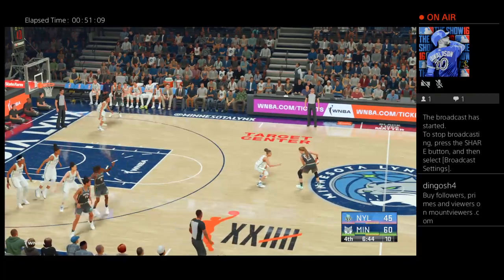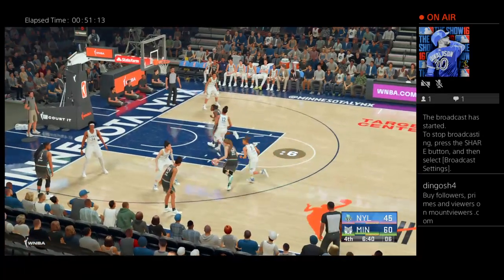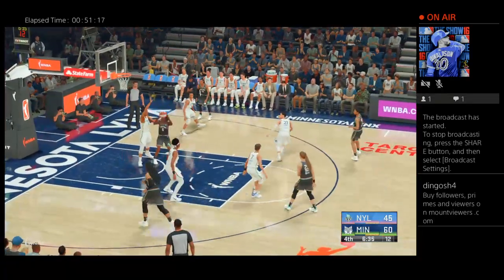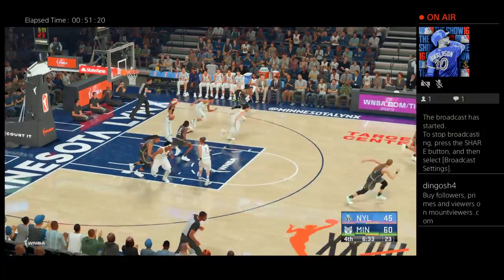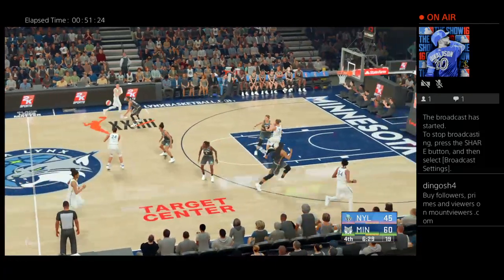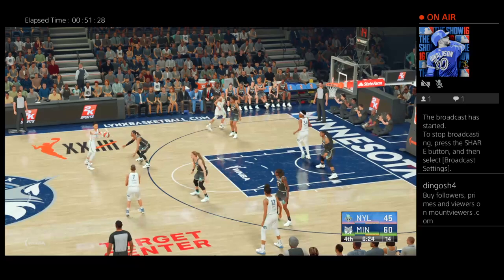Ionescu. Clarendon covering. Ionescu outside. Over Clarendon. Here's Howard. They can't stop the run with that one. We've played just over 3.5 minutes now in this fourth quarter.